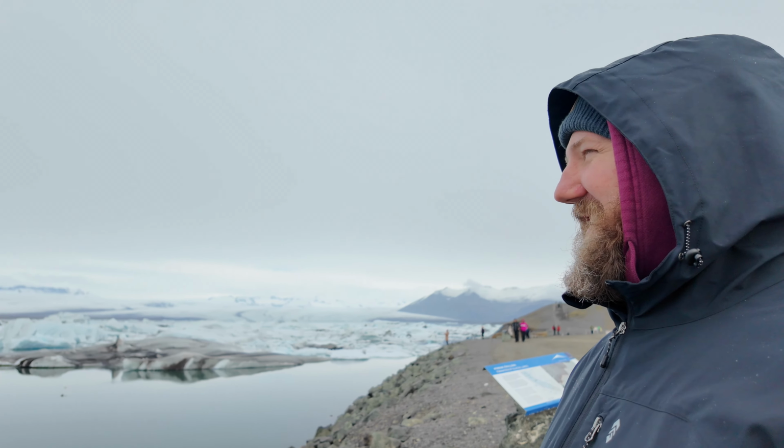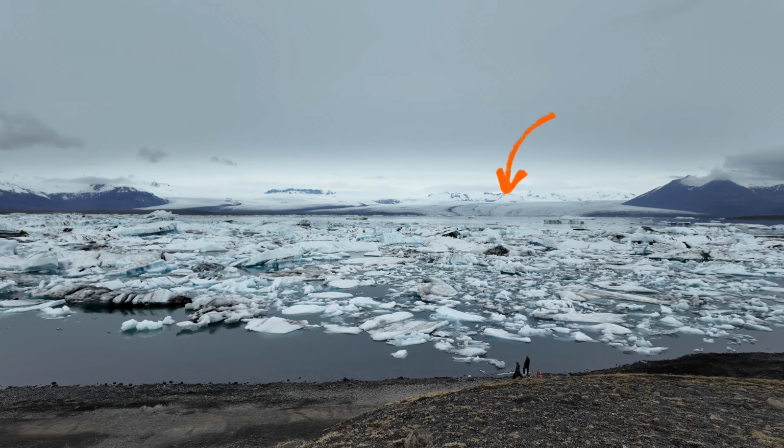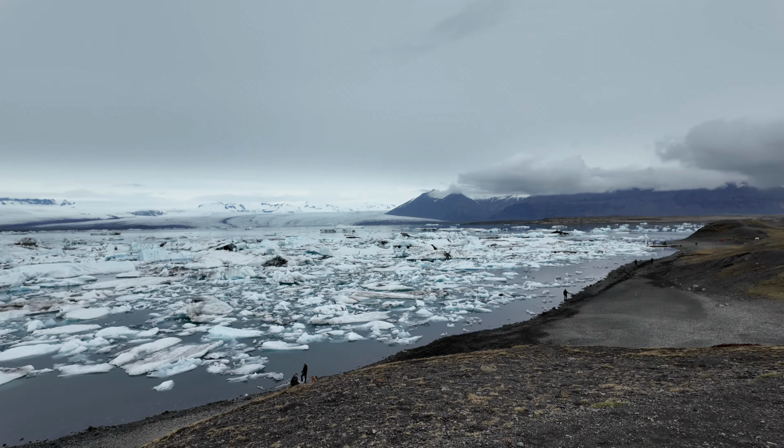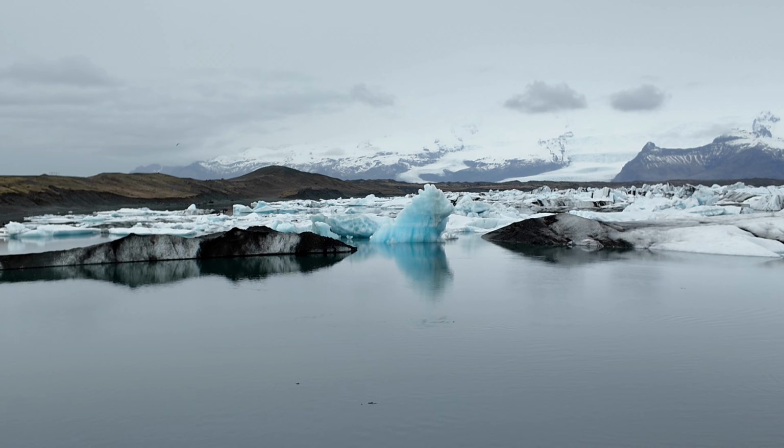So we're in an area near the popular Diamond Beach. Anyway, these are all chunks of ice that have broken off that glacier way back in the distance, like 25 kilometers away. They just float here. I just read the sign, this is how I know this, but this trough is like 200 to 300 meters deep, and it flows under that bridge and out to the ocean.